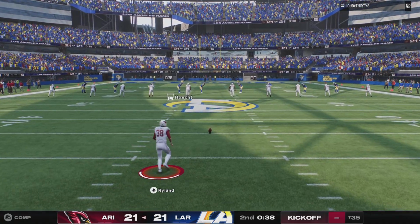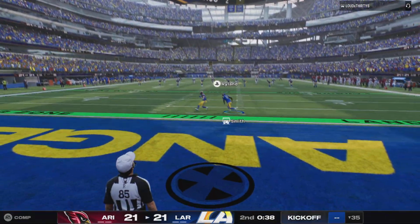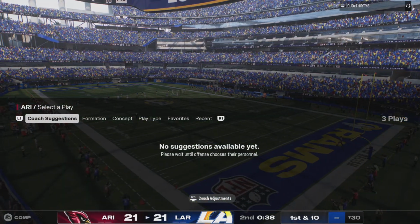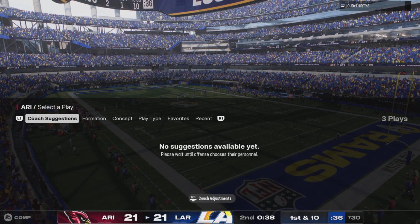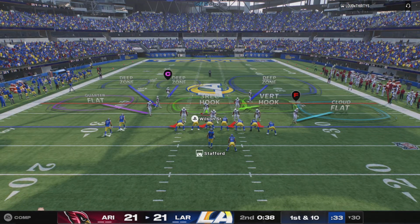All set now for the kickoff. Ryland with the honors. And no return as this bounces through the end zone for a touchback. First and 10 now from the 30.